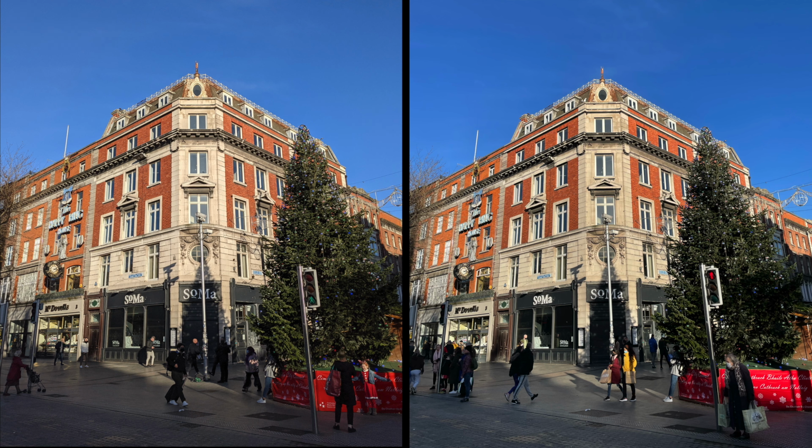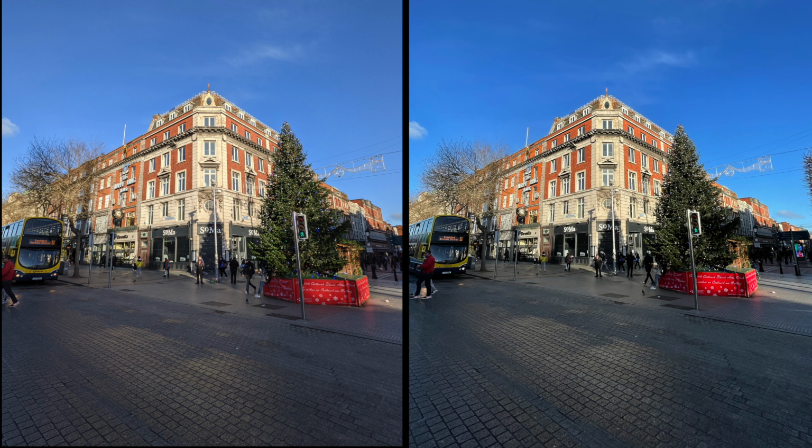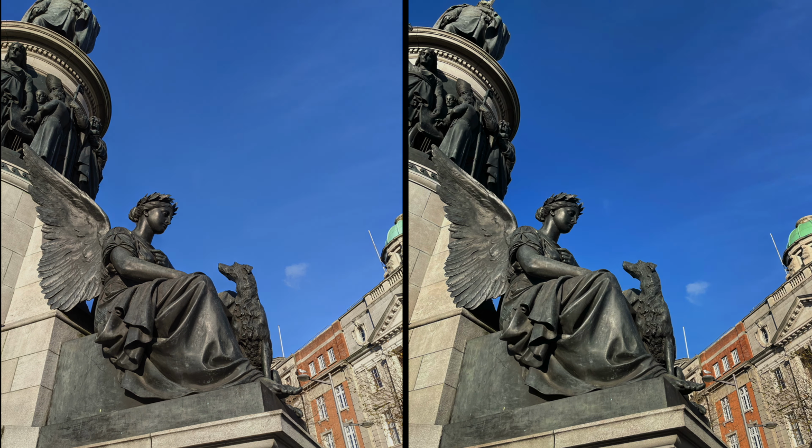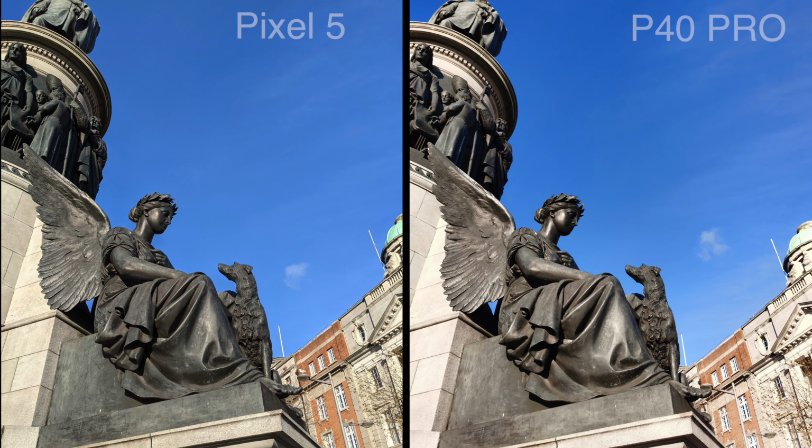Comparing the Pixel 5 with the iPhone, you can see that the pictures are very similar. Generation after generation, the Pixel has reduced its wide-angle lens field of view. With the wide-angle shots, you can see that the iPhone captures a little bit more of its surroundings because of the wider field of view. The iPhone looks a tad sharper with a little bit more contrast. The P40 looks brighter, but the Pixel 5 is much closer to the real-life colors.